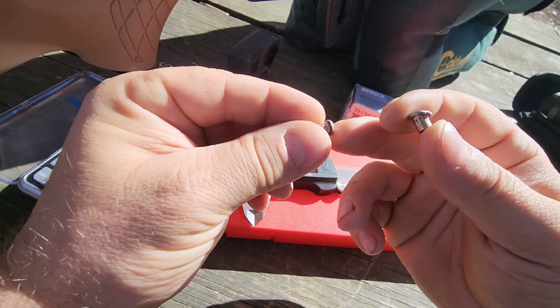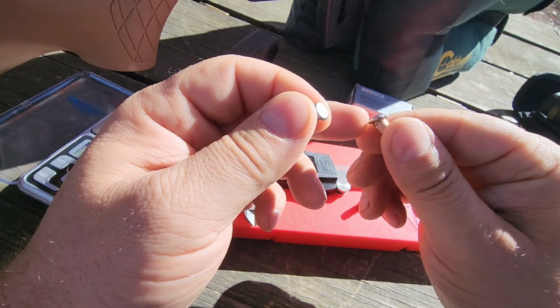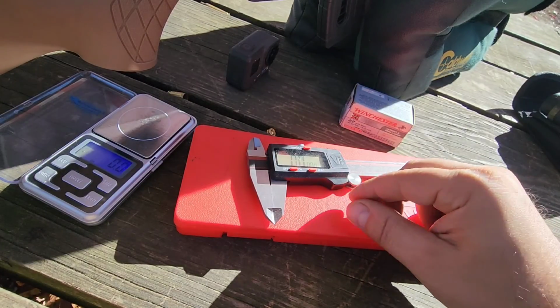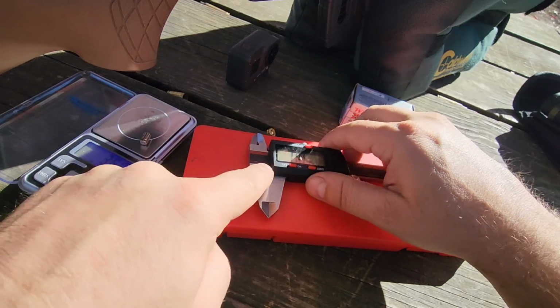It's got a nice uniform little fold over there, whereas this one not so much. It'd be pretty easy to tell the difference in the video. But anyways, obviously we're not going to have expansion on that guy at 100 yards. It's still 22 caliber.